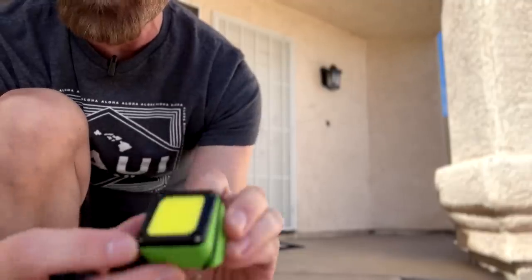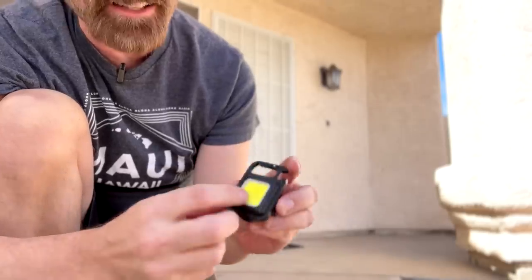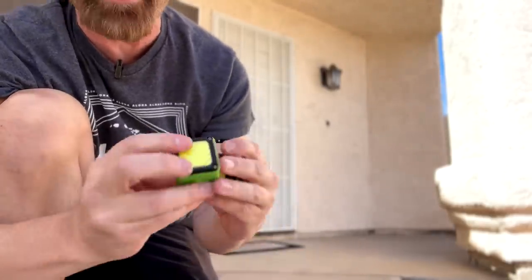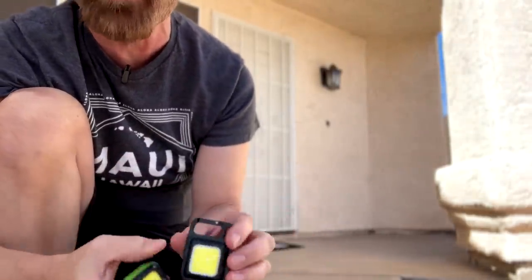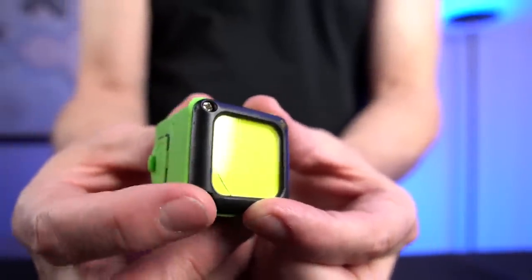Kube light still works, but it does have a crack in it. There's a crack in the Kube light. Keychain light looks like it's intact as well. They both survived, a little bit of crack on one, but otherwise, not too bad. All right, after the drop test, they do both still work. You can see there is a small crack on the Kube though, but not a big deal, still works.